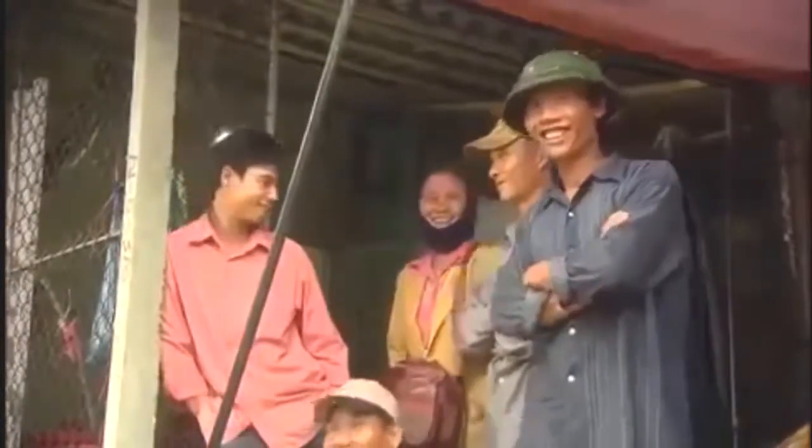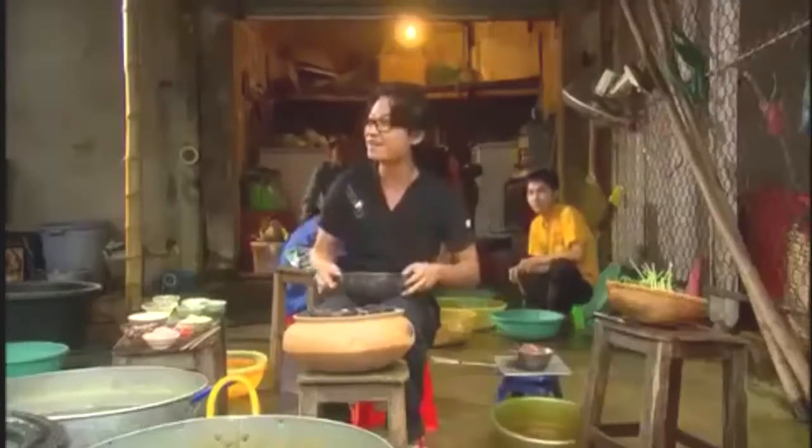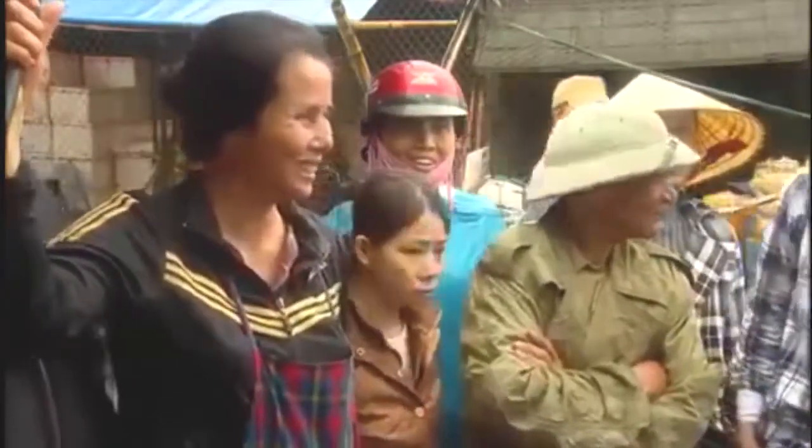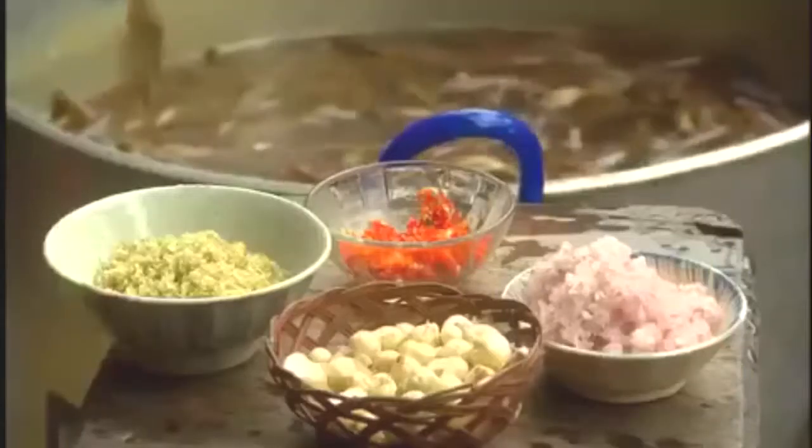I really enjoy cooking in this environment at the market because everyone's kind of surrounded, they're really excited and they're watching in anticipation, making sure I'm doing my job right, doing it justice. Okay, great colour we got there.